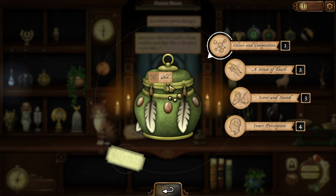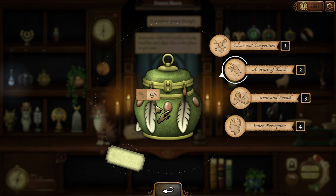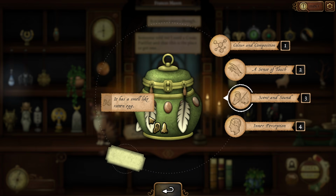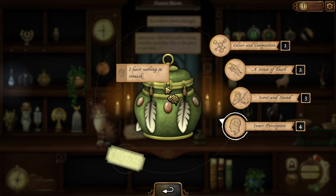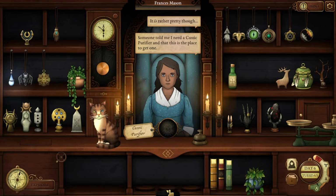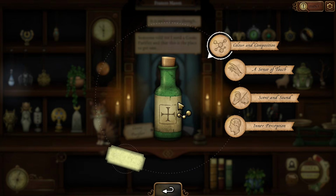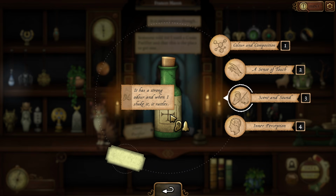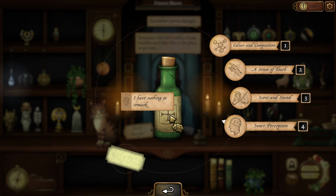Does this have it inside it? Is this filled? Can I find out what it's filled with? Cool and smooth. Soft. It has a smell like a rotten egg. I have nothing to remark. Okay, no. I mean, maybe it smells. What about this item here? Yellowed paper, green glass, cool and smooth, papery. It has a strong odor, and when I shake it, oh, it rattles.